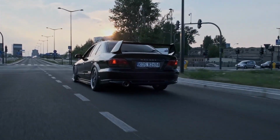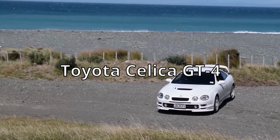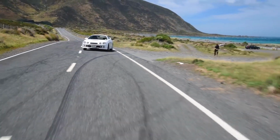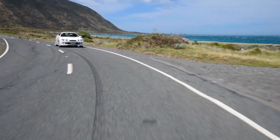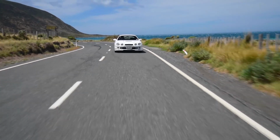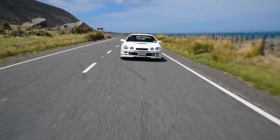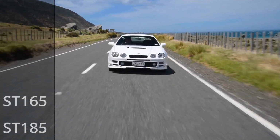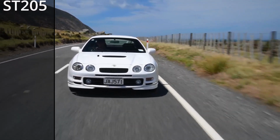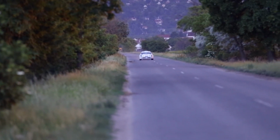Toyota Celica GT4. Just like the Galant VR4, the Toyota Celica GT4 was purely manufactured as a homologation special vehicle in order for Toyota to enter the World Rally Championship. The GT4 came in 3 generations, starting with the ST165, followed by the ST185 and ST205, whereas the ST185 had the most success in the World Rally Championship.